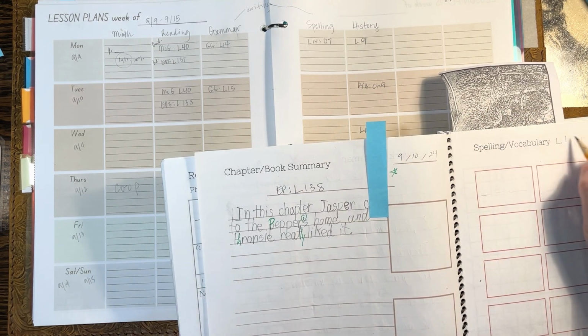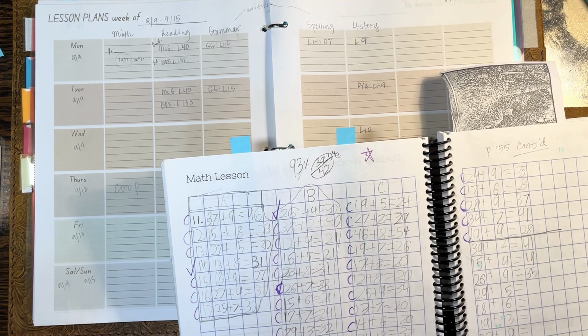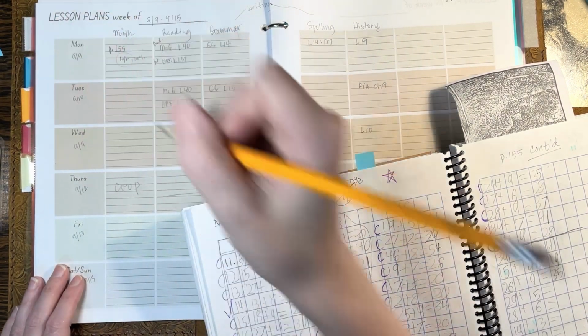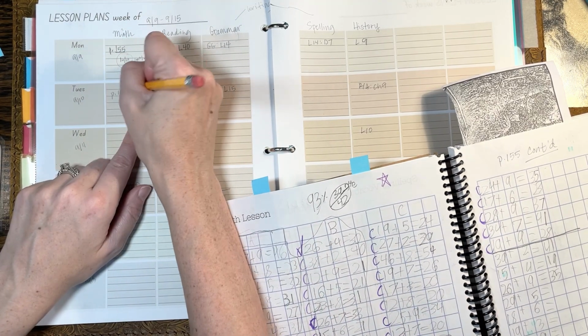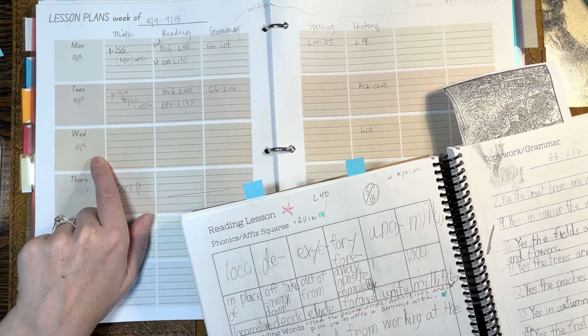He should be on lesson 15, day 1. So we'll flag that, we'll get to that. And then math, page 155. Oh, continued. That's okay. It was 155. He was on that last time too. But there was more. Okay, so page 155, and he got the 93%. So now we're on to Wednesday the 11th.